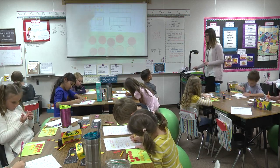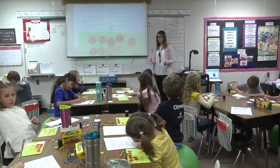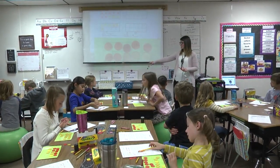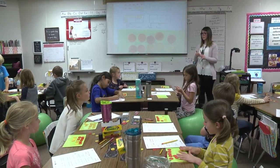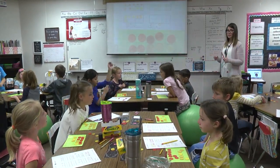When your equations are filled out, I can tell Stu's ready because of his whole body listening. When your equation is filled out and your partner's equation is filled out, I want you to use our sentence frames. I think, and you can use that. You can say the whole equation that you wrote and tell them why.